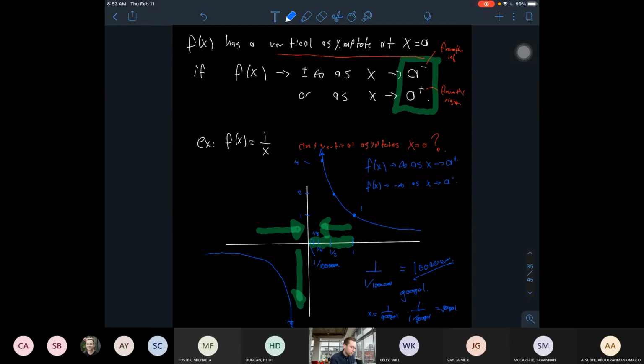If we have any kind of blow up happening, we call this a vertical asymptote. So f of x does have a vertical asymptote at x equals 0.